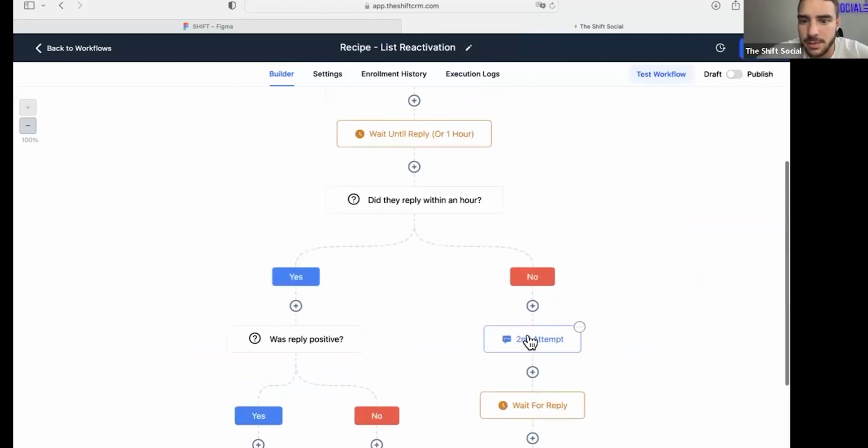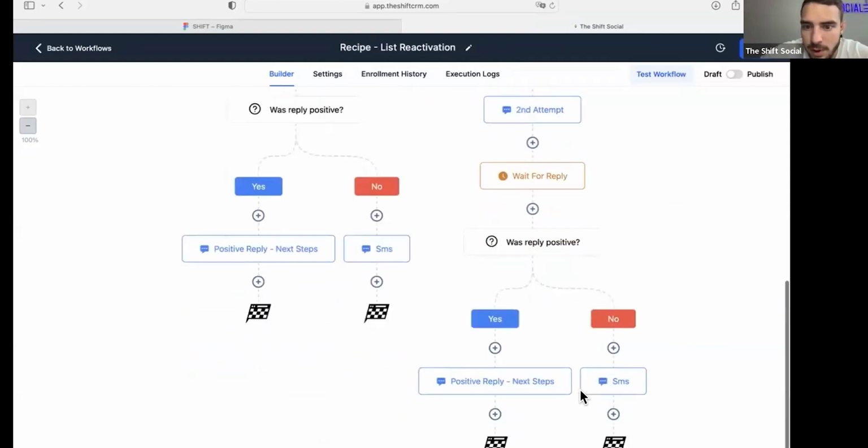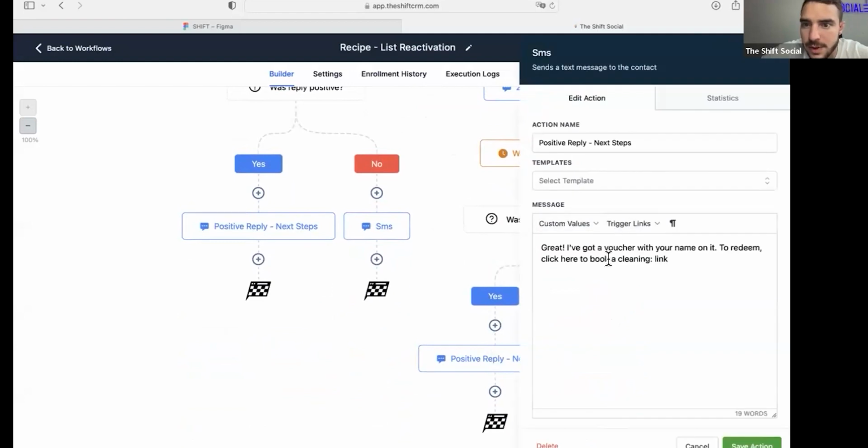And if they didn't reply, then we'll do a second attempt, just checking back to see if you'd be interested in trading or getting a newer vehicle. Should I send over options? Wait for reply. Was the reply positive? Same thing. I'm just going to take the one that I've already done over here, copy, paste it over here, just like that. And if no, no worries.